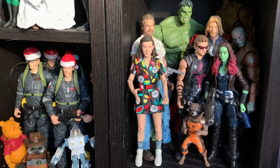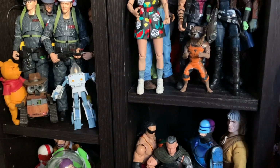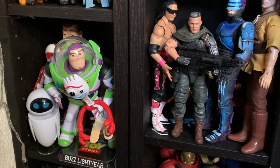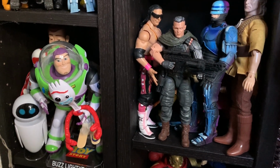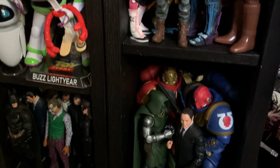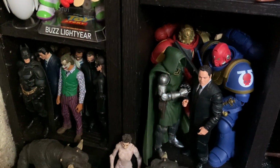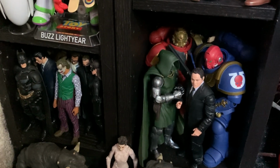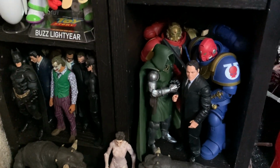More Ghostbusters, some Avengers. Even a bit of Toy Story. That's the Beast Kingdom, Woody and Buzz down there. They're really nice figures. RoboCop. I think down the bottom shelf I've got this John Favreau figure and some Batman figures down there. And yeah, that's about it really.